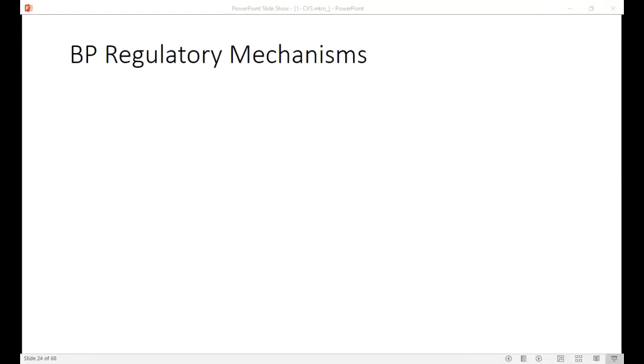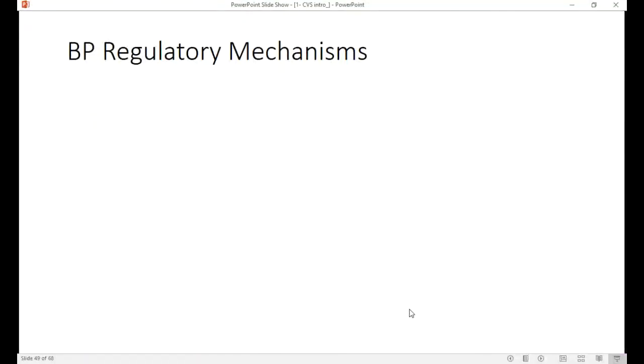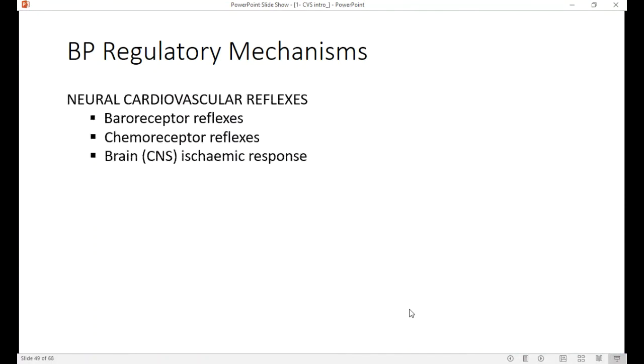All right, welcome back. We will be looking at blood pressure regulatory mechanisms now. What regulates blood pressure? Now, there are mechanisms that will regulate blood pressure on a very regular basis, so on a short-term basis, from minute to minute, second to second.